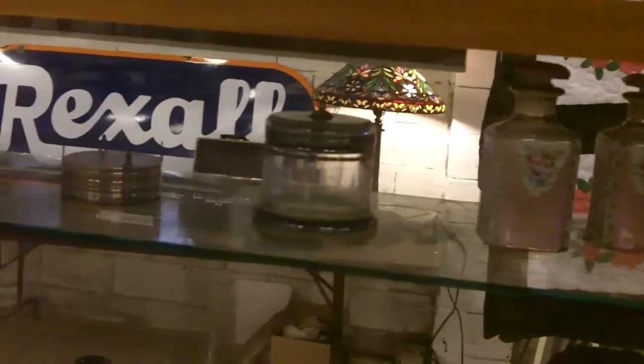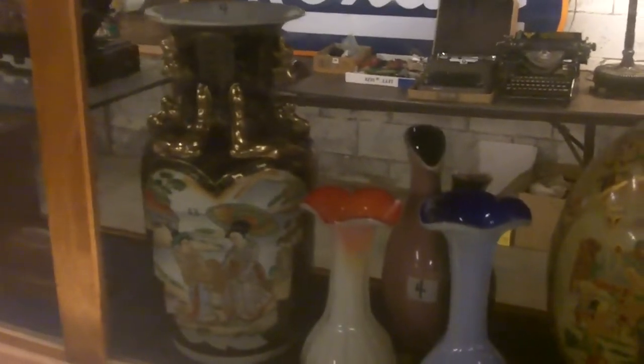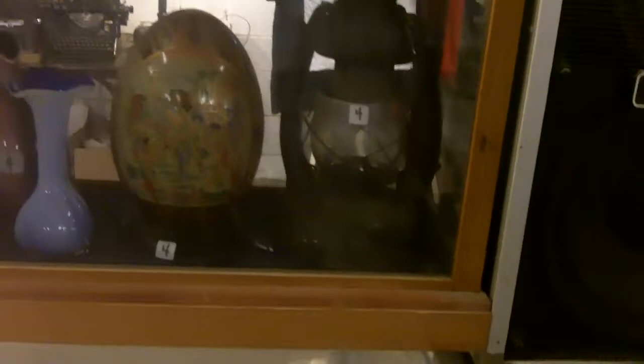Fancy, fancy. These, I looked all over. They've got to be sterling. These sort of coasters with the holder. They are marked Webster. And that's it. When you look up Webster Company, all they did was silver. So I'm assuming it's got to be sterling. Very nice glass. Look at that. That's pretty cool. Neat Asian pieces. Sort of a railroad style light lamp. 4-gallon jug.